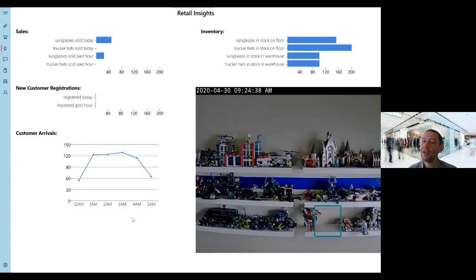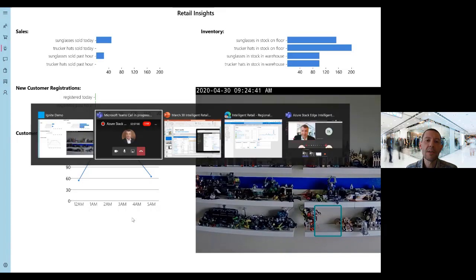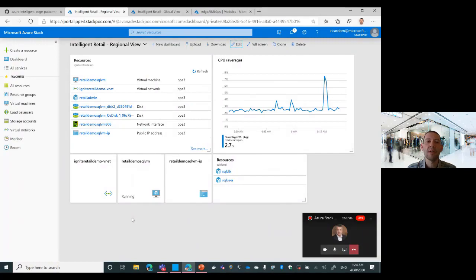Now let me walk you through what is behind the scenes, right? So let's switch screens here. First of all, right now we are on the Azure Stack portal, and you are just looking at the resources that are used in this particular solution to aggregate insights from across retail locations, right? The idea is we can run this in many stores at the same time, and then the aggregation of the insights from the stores comes to Azure Stack Hub.